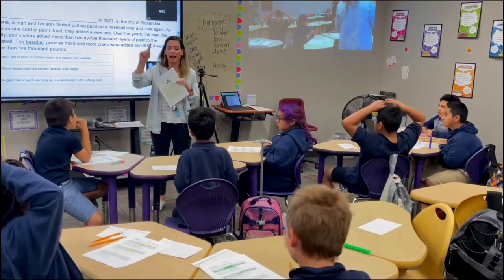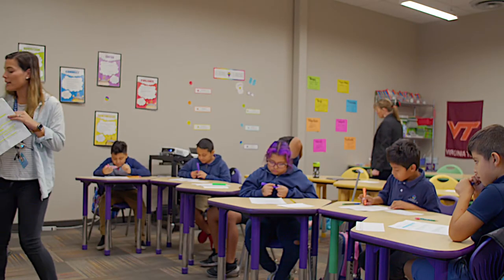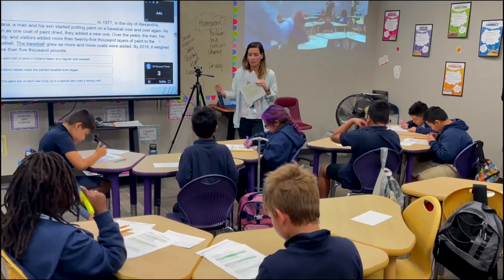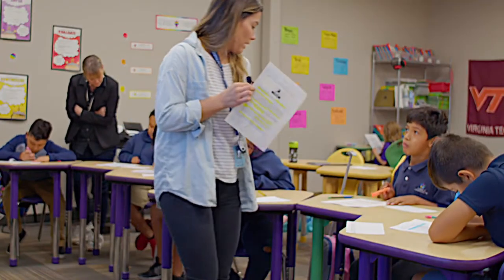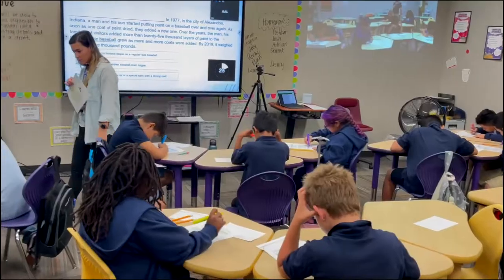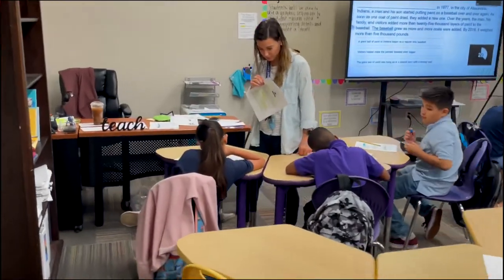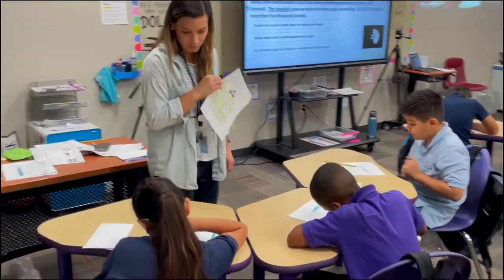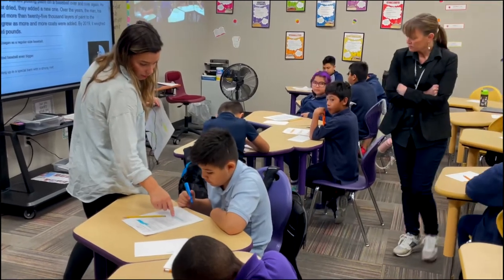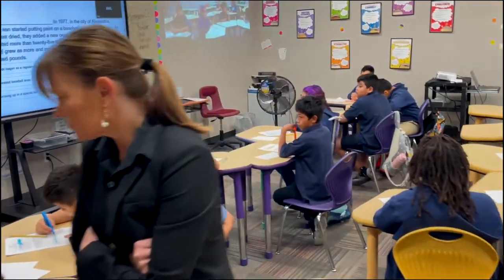Let's do 30 seconds, and I want you to highlight one piece of information silently in the text that you just read that could help us find our topic sentence. So silently, I want to see pen highlighters moving. Okay, so then maybe you can start thinking about one of these, but I don't want you to make a choice yet. What did we just learn about? Just details.